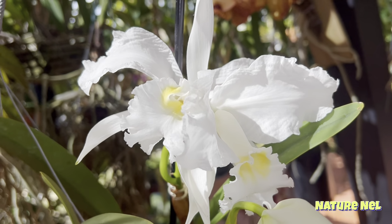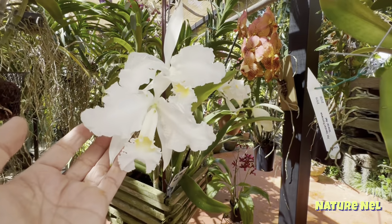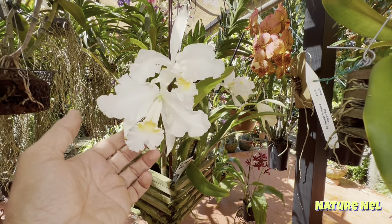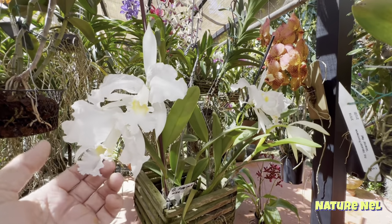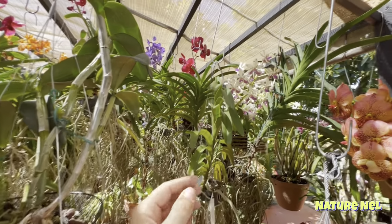So pretty. And look at the size. ¿Esta la compraste en Home Depot? No. Esa la compré hace muchos años en un show. She bought it in one of the international shows. Wow, la gente de Brasil.